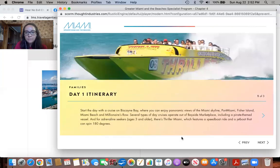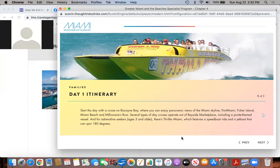Okay. All right, day one itinerary. Start the day with a cruise on Biscayne Bay, where you can enjoy panoramic views of the Miami skyline, Port Miami, Fisher Island, Miami Beach, and Millionaire's Row. Several types of day cruises operate out of Bayside Marketplace, including a pirate-themed vessel. That's always a hit with kids. If you say pirates, families are like, okay, we have to do it.